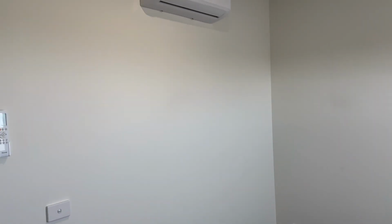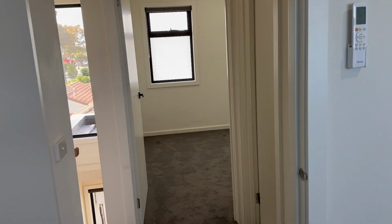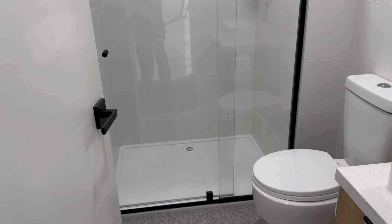Here's the first bedroom, or the larger bedroom I should say. Again, nice and spacious, no carpet. Split system up there, heating and cooling. Central bathroom, and second bedroom. So it's got built-in robes, plenty of power points, and also got another split system in here.